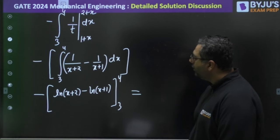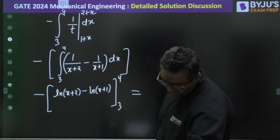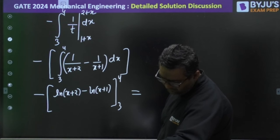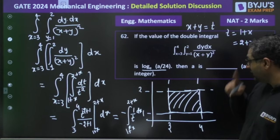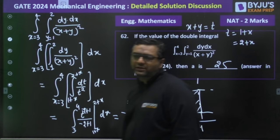So the answer for this is going to be, yes, ln(25 by 24). Now you can see they have given a by 24, so the answer will be 25. The answer is a perfect integer, so that's why they are asking it in integer form.